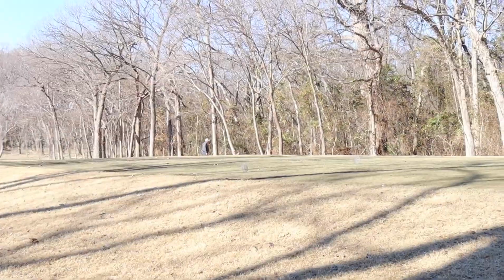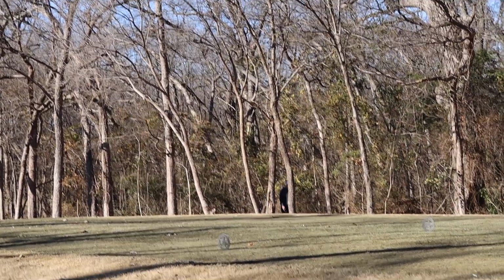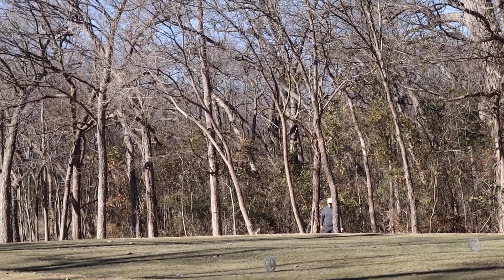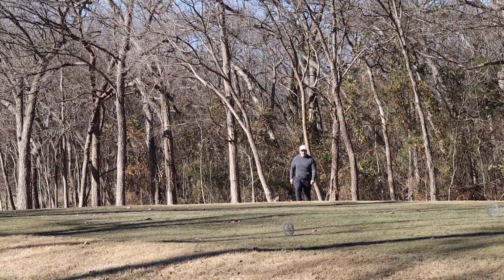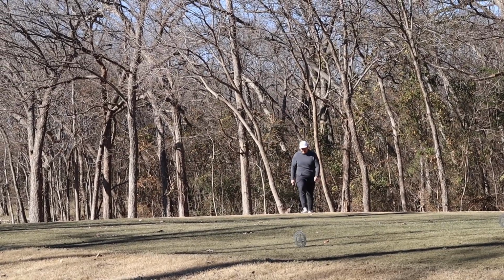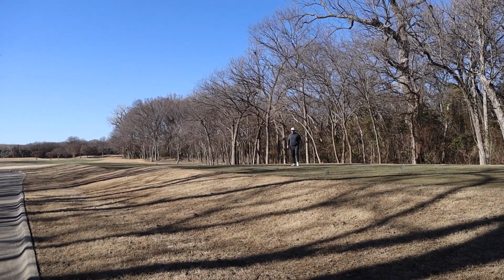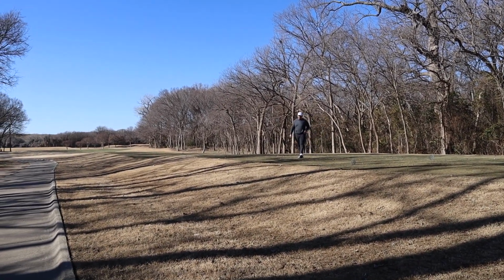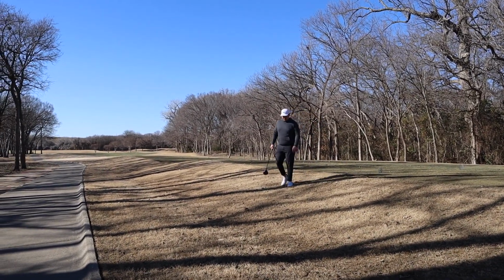Looks like Brandon has lost another ball. He looks a little lost over there. Let's see if we can zoom in on him. Looks like he lost his ball in the bushes. Did you lose something? How many balls have you lost? If we're on hole number 8, how many balls have you lost? At least 8.